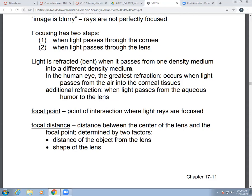So in a human eye, refraction is going to occur when light passes from air into the cornea. And you get additional refraction when light passes from the aqueous humor into the lens. Terms that you should know: focal point is just that point of intersection where the light rays get focused on a specific spot. Focal distance is the distance between the center of the lens and that focal point. So the lens, in this case the lens of the eye, and the focal point on the back of the retina, is determined by two factors: the distance of the object from the lens and the shape of that lens.